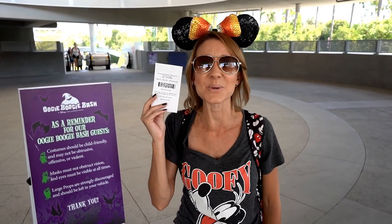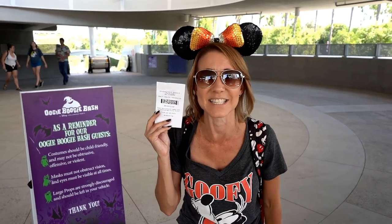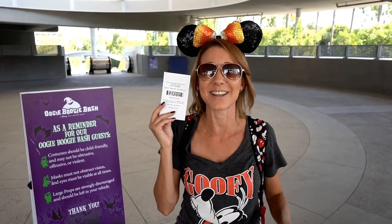We have made it to the Disneyland Resort today and we are going to head into the hotels. We're gonna check out all of their spooky Halloween decorations and we're gonna talk about some of the activities that they have to offer during this Halloween season. Let's head to our first hotel.